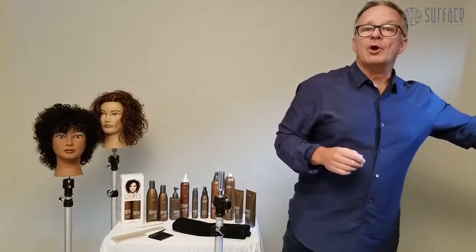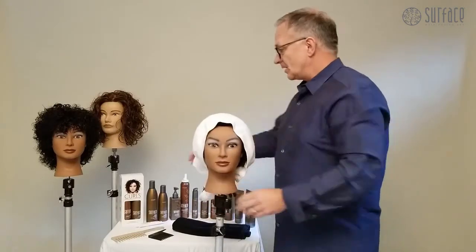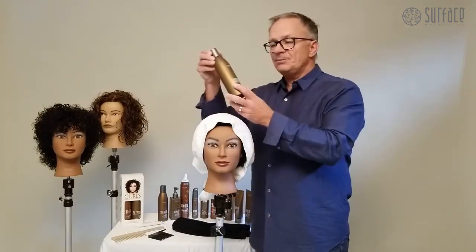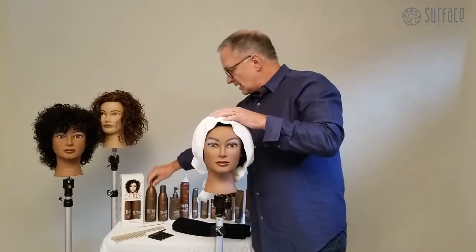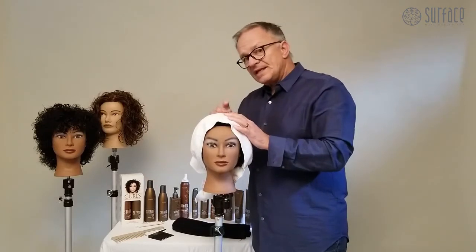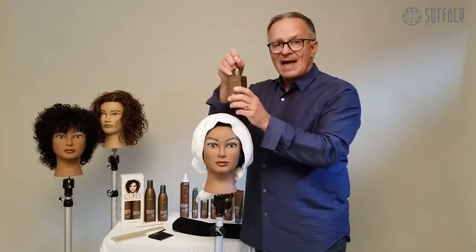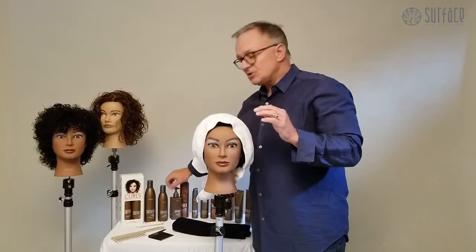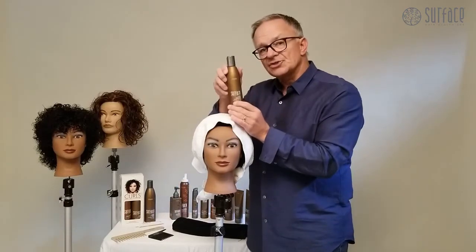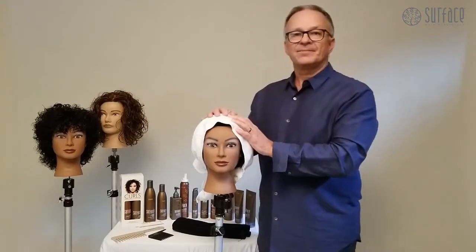So to begin with, let's jump into the proper curl care. What we've done here is we've shampooed with our curl shampoo, as you would in the shower. Then here, because we were working with a very tight, kinky curl, we chose to use the Masque as you would in the shower. If you're working with a curl that wouldn't need as much moisture, you could use the curl conditioner, but every five shampoos, you could still use the Masque.